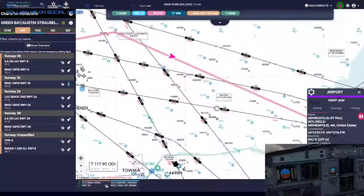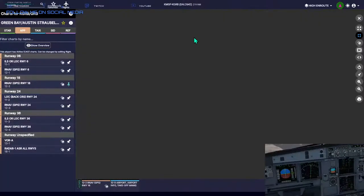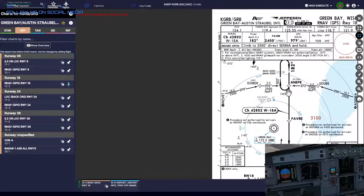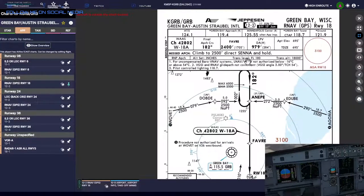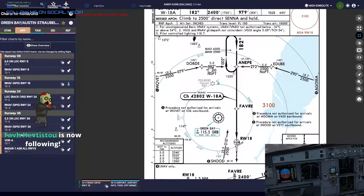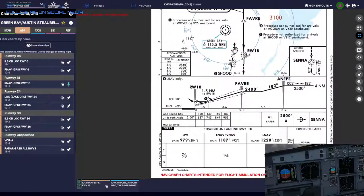Alright, the MORA along our route, 3,600 is the highest, and then the MSA for the RNAV runway 18 is 3,100 from the runway 18 threshold. RNAV GPS runway 18 chart 12-2, 11 June 2021, effective 17th June. So we'll take the approach from Dob D, initial approach fix. No procedure turn will be required. And Killer 3 for 30 final descent point will be from Fabry.